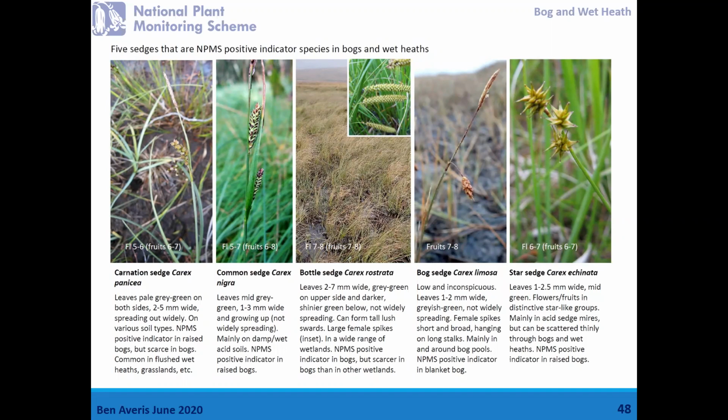And it grows in very wet places, scattered about in some of our wetter kinds of wet heath and in some of the bogs as well. Bog sedge is not so common at all, but it's very distinct with those little female spikes held on a long, sticking out and slightly dangling down stalk. And it's a short plant, doesn't get very big. And it's found in very wet places, mainly around bog pools. So it's always a good thing to find.